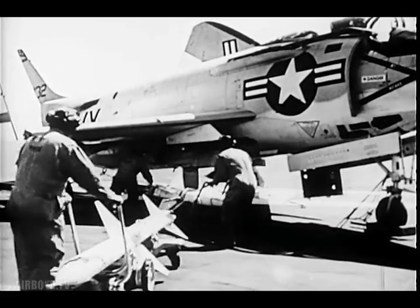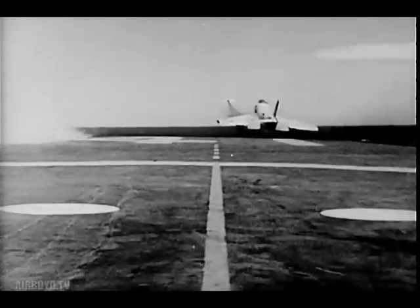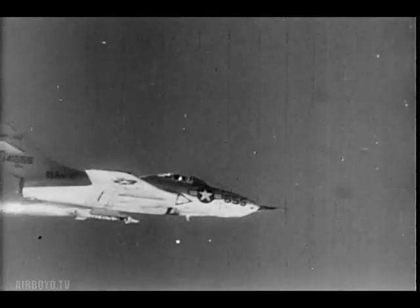The Navy's Sparrow, in one of its versions, is a semi-active homing missile, tracking the target which is illuminated by the launching plane's radar.